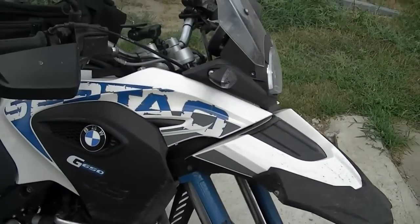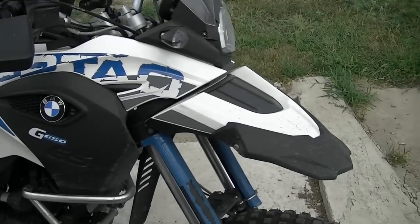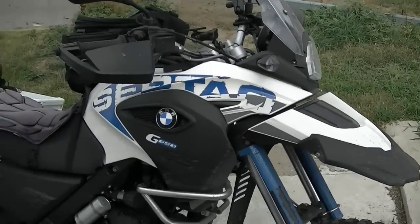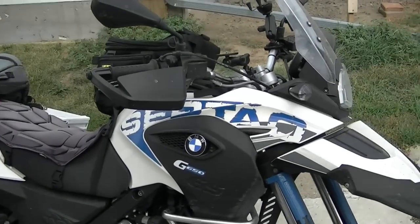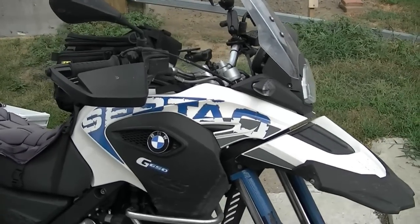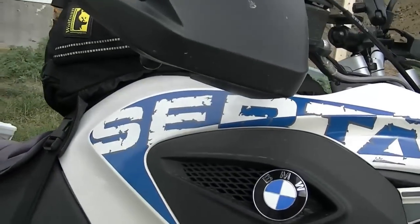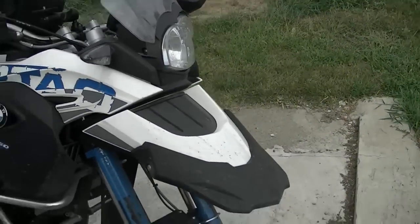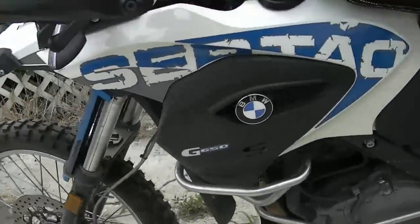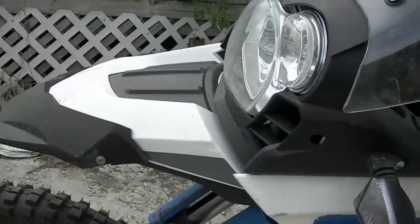Alright guys, the day has finally arrived where we have to decide where the official decals go on NT8's BMW G650 GS Sertao. The official name for the bike.